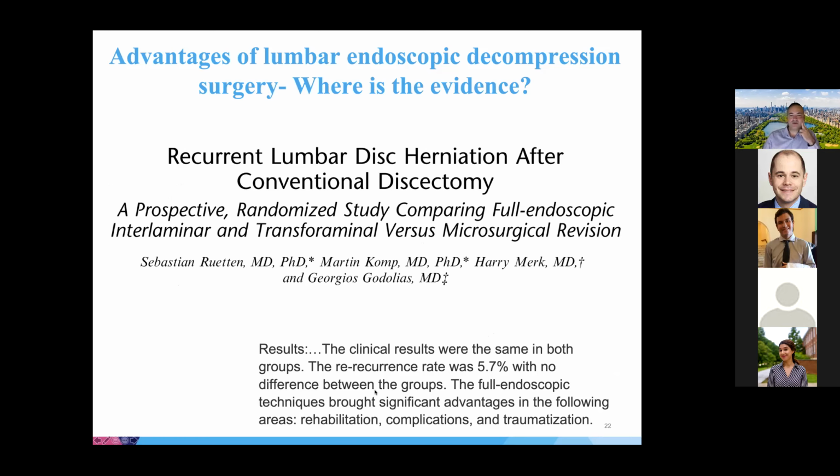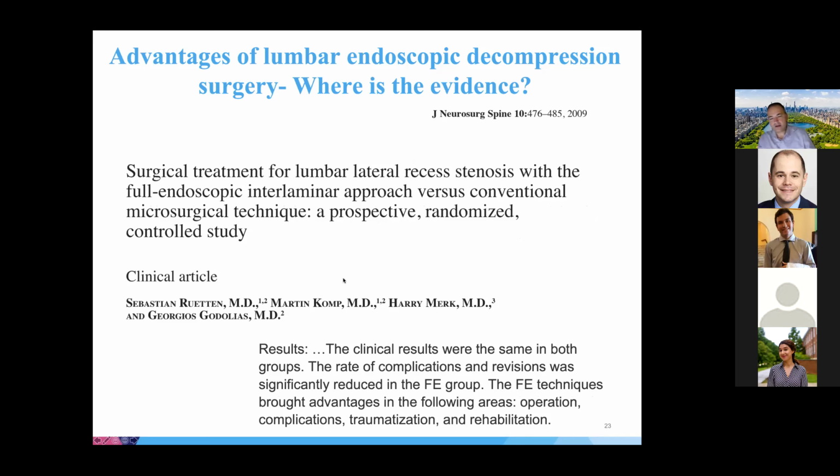And it has been shown also that it is very, very effective. It's a valid technique and very effective for recurrent disc herniation, as you can see from this group. And the endoscope techniques are much more popular in Europe, as you can see from these publications, and they're also very, very popular in Asia, like China. Korea is a big power in endoscopic techniques. In the United States, we have started, and there are a couple of people who use it and they're really pushing the envelope, but it's not as popular as in these other locations that I told you about.